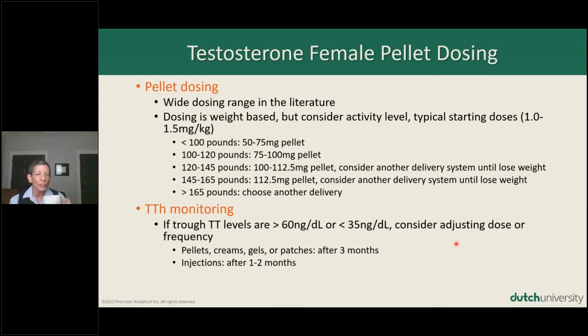And there's wide dosing ranges for pellets in the literature. Typically, consider 1 to 1.5 milligrams per kilogram. I'm a very conservative pelleter. Less than 100 milligrams, I typically do 50 milligrams. 100 to 120, I typically do 75 milligrams. 120 to 145, I still, if I'm going to use a pellet, use 75, but I usually start with another delivery system until they lose weight.